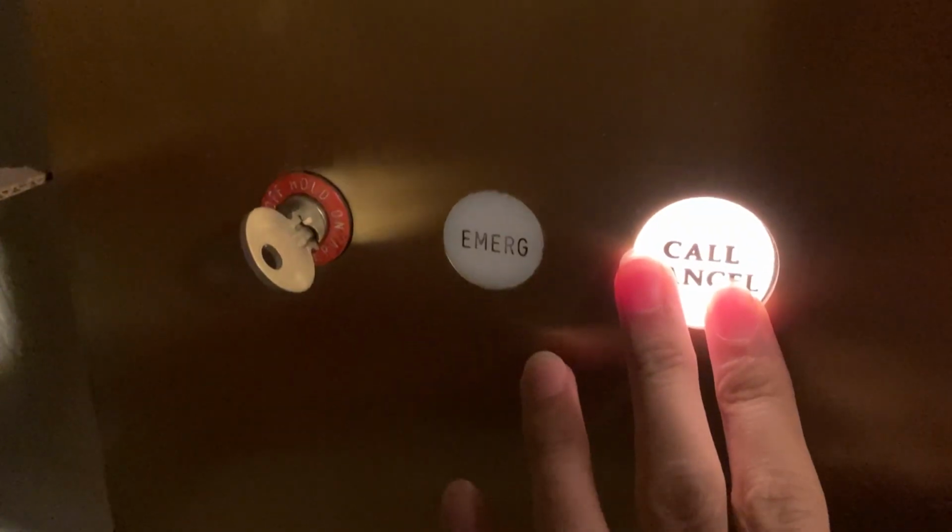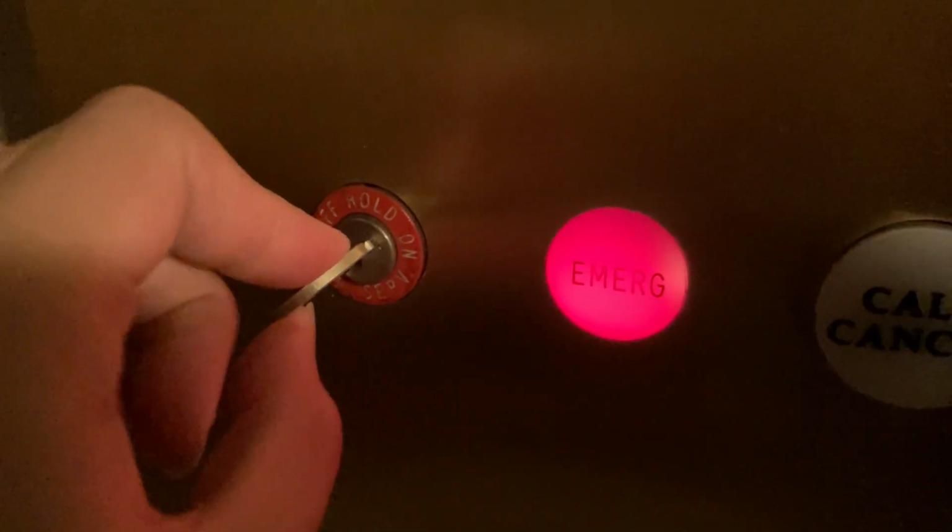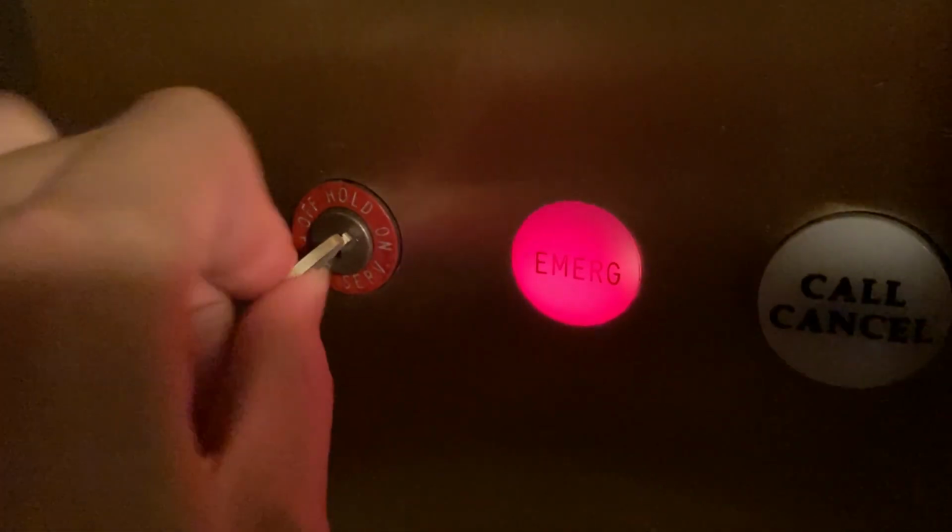None of the buttons do anything until you turn the car top inspection switch on, and then everything lights up. I really like the Skyway bar button. Otis Buzz.